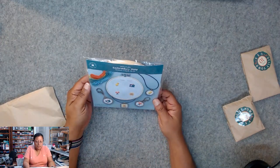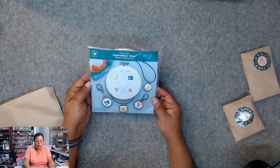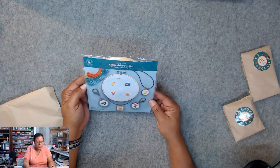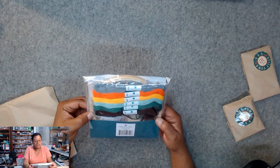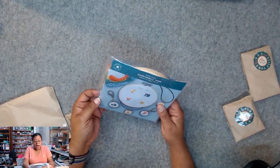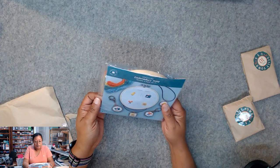Okay. So looks like we have some embroidery. So we have a miniature embroidery hoop and necklace and charm clip kit. Create 2 necklaces and 2 charm clips. So we have some embroidery floss, a mini hoop, and I guess the fabric. I guess it's the full kit. I have never done embroidery before. I have done cross stitch, but never embroidery.